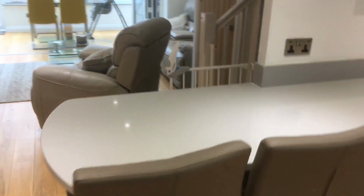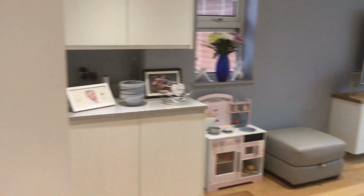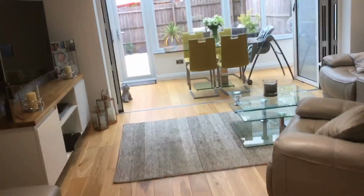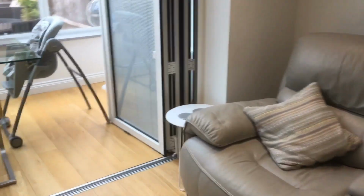Fabulous, nice breakfast bar looking out to the rest of the open plan living downstairs. The downstairs cloakroom is through here. Again, absolutely fabulous. Top notch. Lovely finish on all the doors.